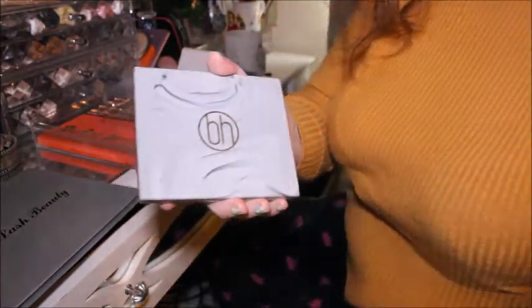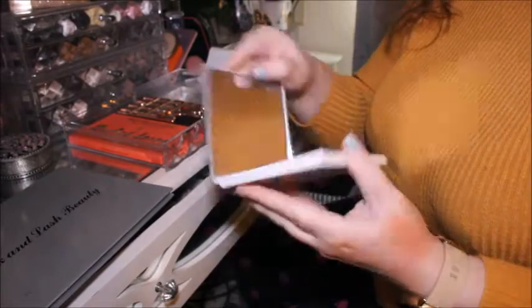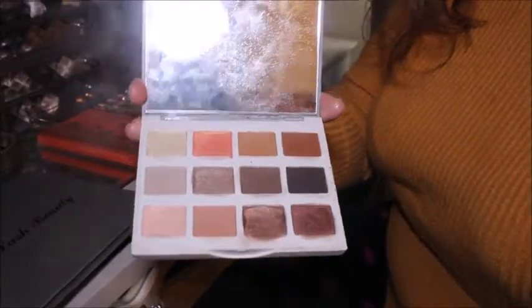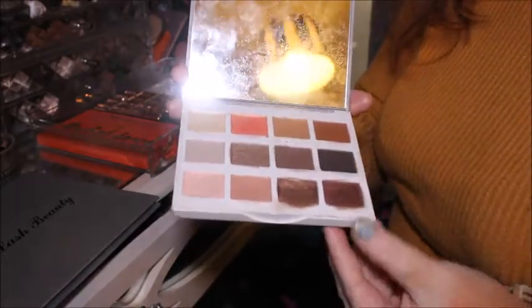Then we've got this BH Cosmetics Marble Warm Stone palette. I absolutely love this, but I've had it years at this point. This shade here has got to be my favourite. No surprises there, right guys? It's a really nice peach. So that shade, and then I love all the mattes.